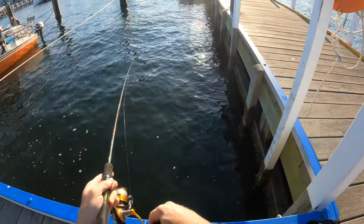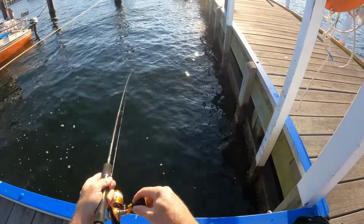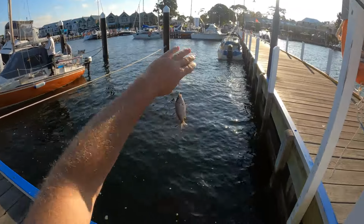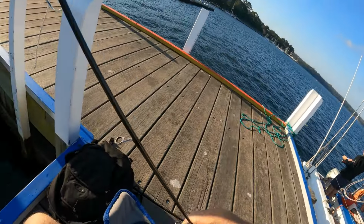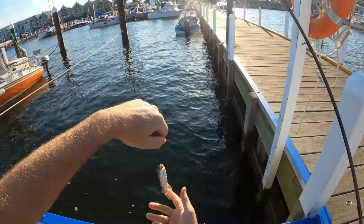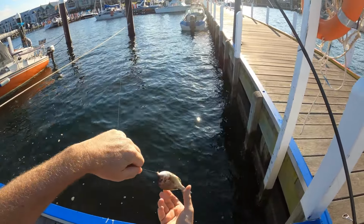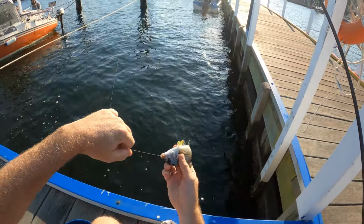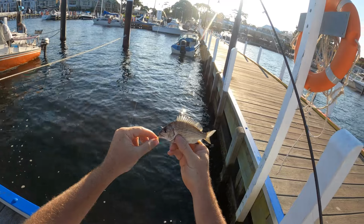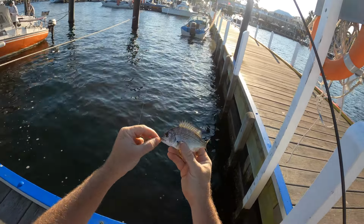Movement. Even a smaller brim. There you go. How's that for a tiny little fella? Second cast, third cast. Tiny little fella.